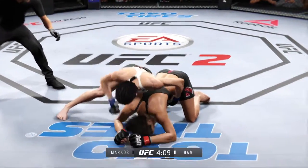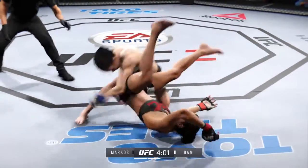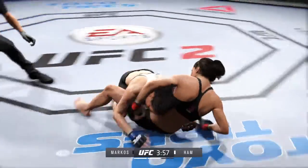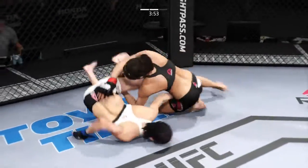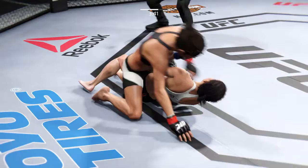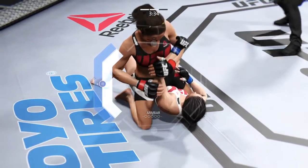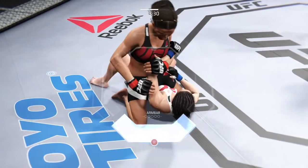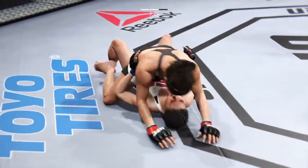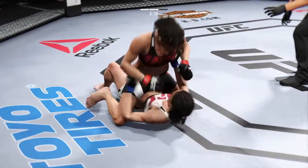Let's go. What a huge right hand. Gets into full guard here. Reversal. Very nice. Wow, quick movement on the ground. She's attacking with an armbar here. Almost had the armbar. Markos' right eye is starting to swell up.